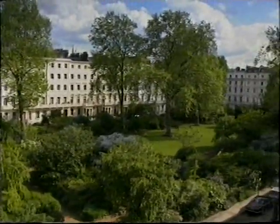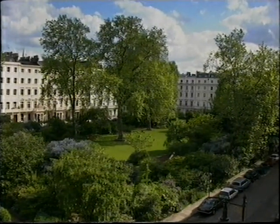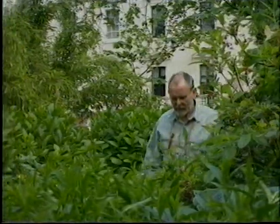So here I am, back home in London, and my quest for the rose is at an end. I've travelled over 50,000 miles, gone back in time 35 million years, and even seen the shapes of things to come. I've had a fascinating time. I've found the answers to lots of my questions about roses.